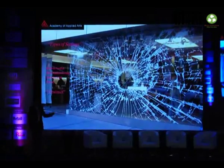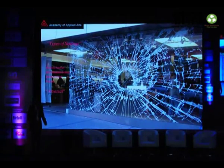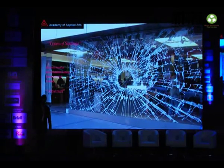Abstract, look at this example. Very attractive. It's vinyl pasted. It is not a broken glass. And this vinyl was asked to be removed after 2 hours by the police because it was creating a traffic havoc, even for the pedestrians. People were stopping to look at it.